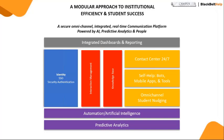And the final offering really is what we call omnichannel student nudging, meaning sometimes students forget what they need to do. They are students after all. But sometimes institutions don't always help that. And what they can do sometimes is exacerbate a problem where they over-communicate with students.